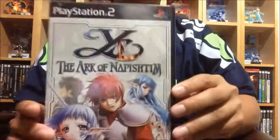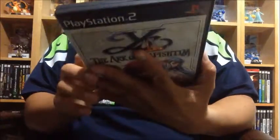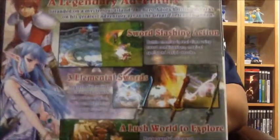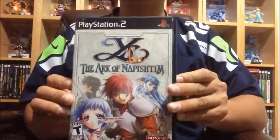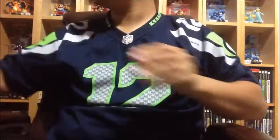Next, the Ark of Napishtim. Sorry, I can't pronounce that, but there you go. This is a Konami title. It's an RPG game, looks pretty awesome. It looks like something that I would enjoy a lot, as you can see there. So another game that is very nice to add to the collection, and hopefully I'll play it one day. Since I do too many pickups and get too many games, hopefully one day I can just sit down, relax, and play through them. But for now, I just gotta go one by one. But there you go, awesome addition.